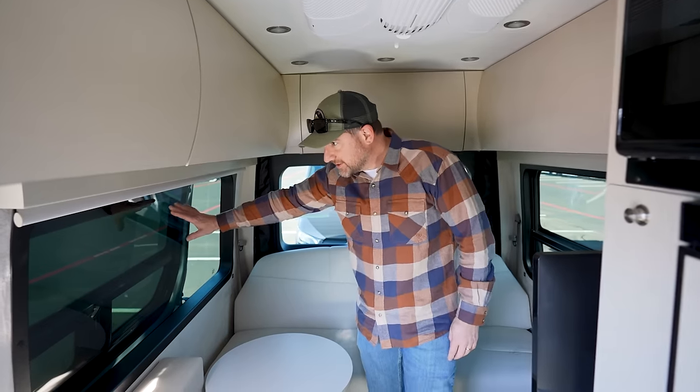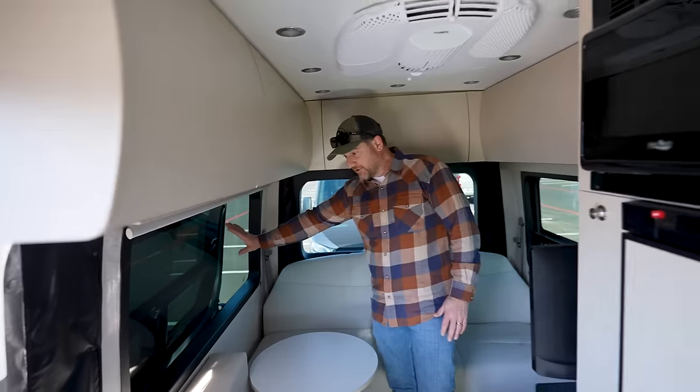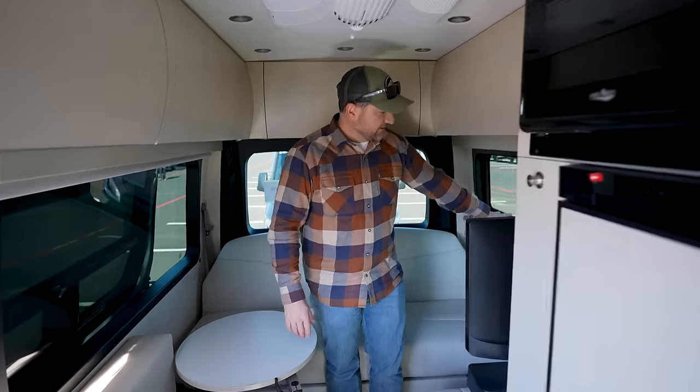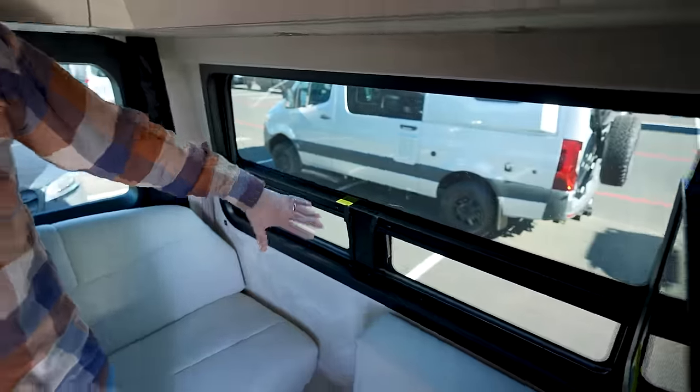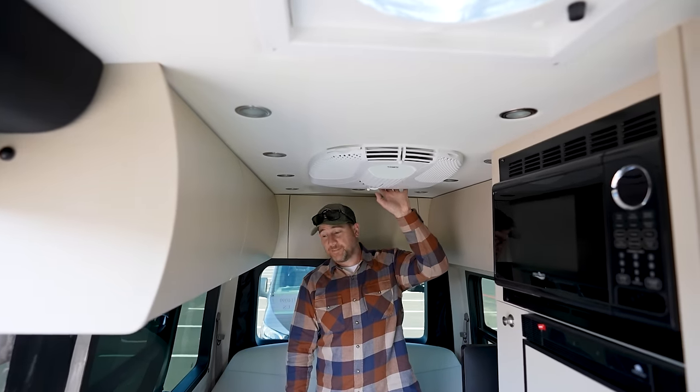The other thing I noticed is this is the window van. So that is a huge window. Very large windows, which is kind of cool. And then they do pop out on this side, so you have some good ventilation as well with your air conditioner up top here.